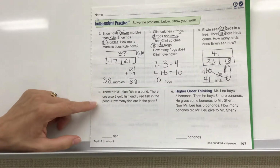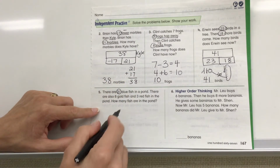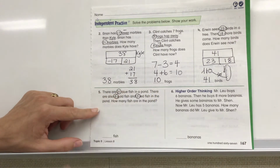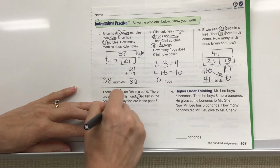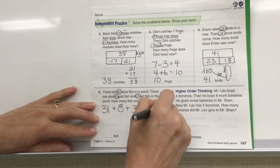All right. There are 31 bluefish in a pond. There are also 8 goldfish and 3 redfish in the pond. How many fish are in the pond? Wow, we're going to need to add 3 different numbers together. So it's really asking 31 blue plus 8 gold plus 3 red fish equals.